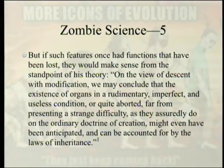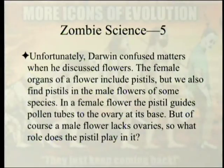and useless condition, notice imperfect and useless, could go either for imperfect or could go for useless, or quite aborted, far from presenting a strange difficulty, as they assuredly do in the ordinary doctrine of creation, might even have been anticipated and can be accounted for by the laws of inheritance. Interesting, we don't actually have any laws of inheritance from Darwin's day, but Darwin kind of glossed over that.